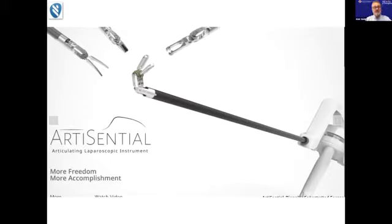This is a Korean company making a mechanical articulated system. There's another company from the US, FlexDex, that does that. This is a handheld articulating system. We find that once it is mechanical, it's very, very limited, first of all, in forces. And secondly, if it's not a computerized platform, it prevents you from doing things that are more sophisticated, like scaling motion, recording motion, and using data from the operation for other things.